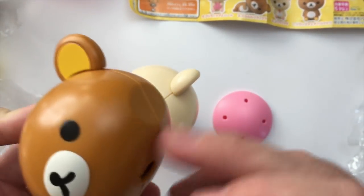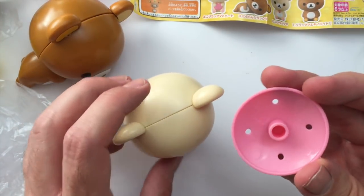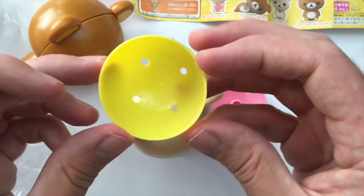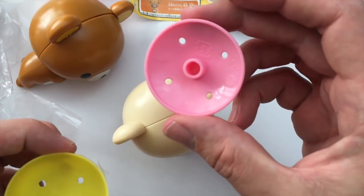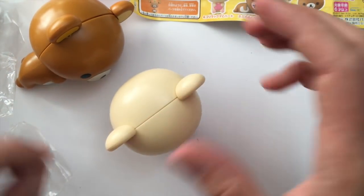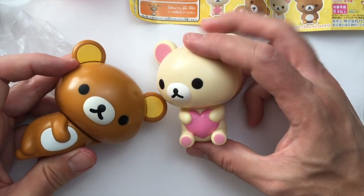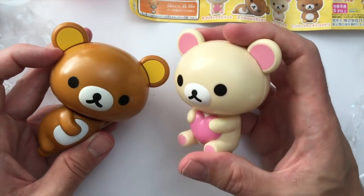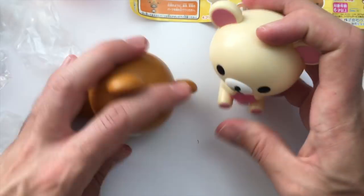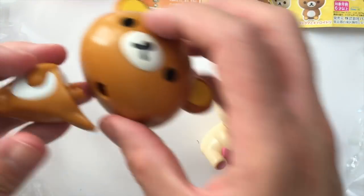See, that one didn't come with a protective. Maybe it is just a protective thing. Oh, on the Gachapon capsules, they have four little holes. So I guess it's just protective. All right, we don't need that. But there we go. We have Rilakkuma and the other Rilakkuma. Do you love me, Rilakkuma? Nah, I'm just chilling. So, there they are. They're very cool. I like them. Oh, but the heads keep coming off.